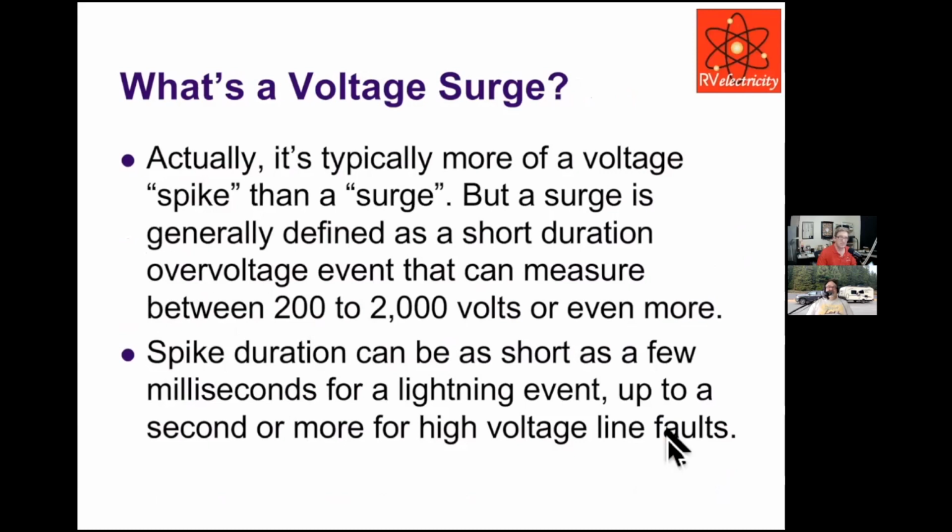Surges are generally defined as a short duration overvoltage event. Can be between 200 to 2000 volts or more. A spike is like what you get from a lightning strike. It could be milliseconds or even microseconds long. But again, they both have the same effect. It just overwhelms the electrical system in your RV and can cause all kinds of electronic damage.